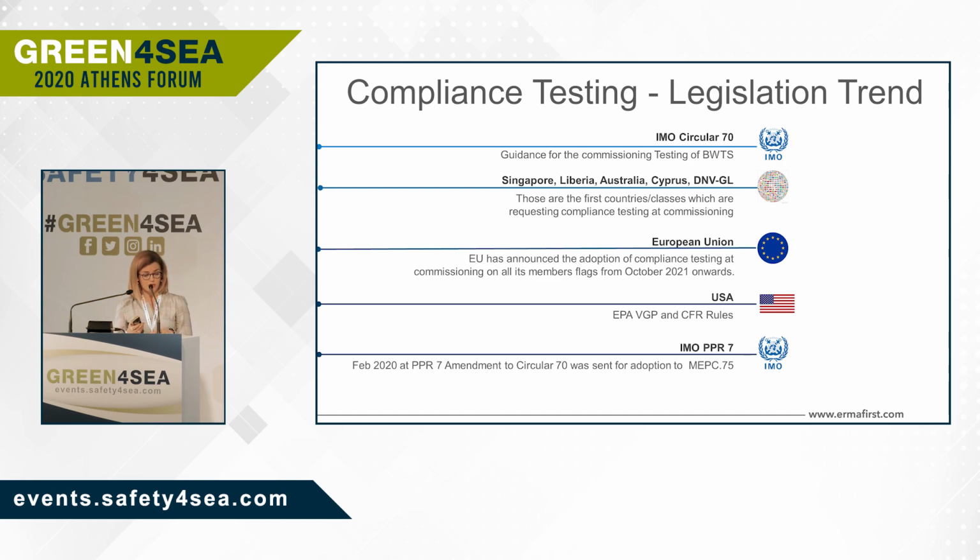Also, the European Union has announced the adoption of compliance testing at commissioning for all members from October 2021 onwards. We also have to put the USA in this regime. We're talking about a different perspective, different protocols, and a different sampling. There we have two different bodies regulating this: the EPA VGP, and what is mandated in the CFR rules.